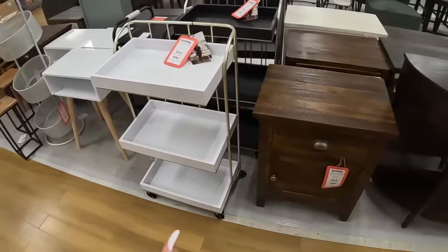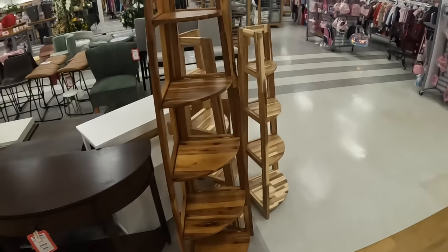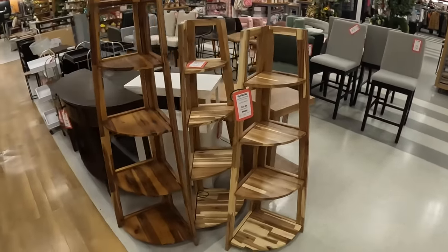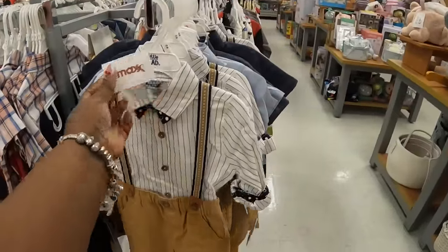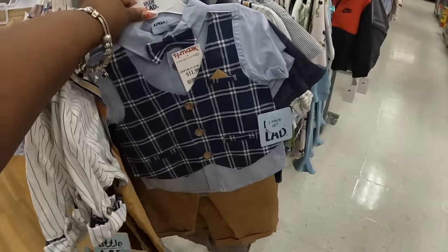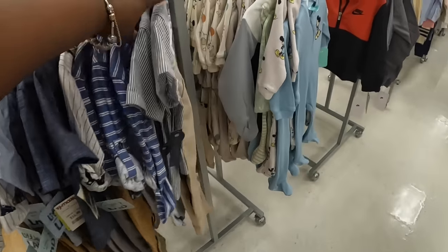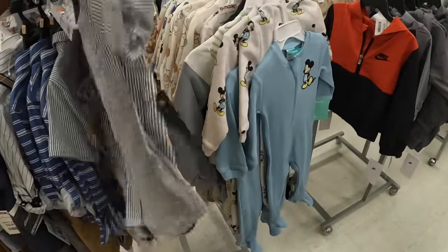And this cart is $60. This is $100. This is $130. And this one, the tallest one is $60, and the shorter ones are $50. This one is $12. Did we see this one? Yeah, I think we saw that one last week. Or probably a couple of weeks ago. Some cute little Easter outfits. $13.